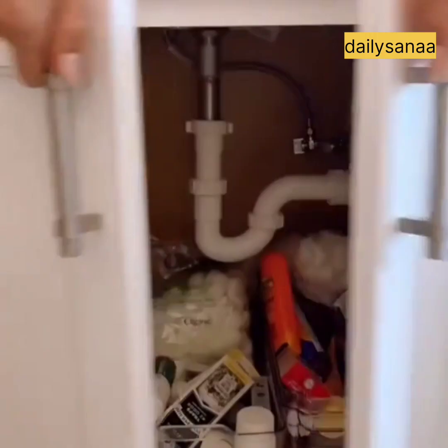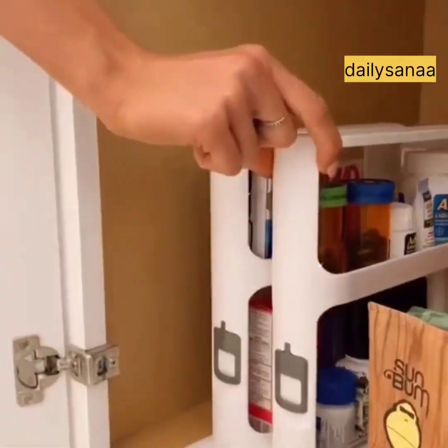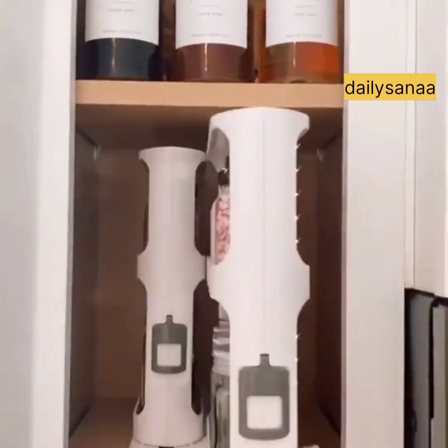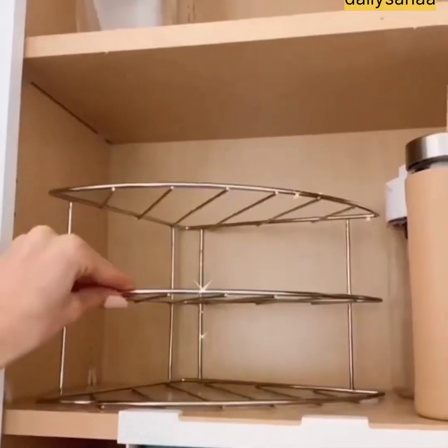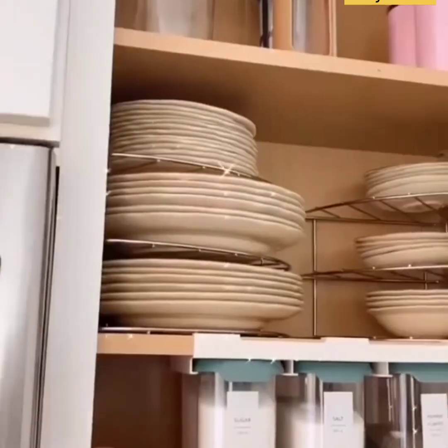If this clutter looks familiar, grab these slim cabinet organizers that pull and rotate, maximize vertical space, and work in any cabinet in your home, including bathrooms, kitchens, garages, and laundry rooms. And utilize every square inch of kitchen cabinet space with these corner shelves that allow you to easily stack all of your dishes, pots, and pans.